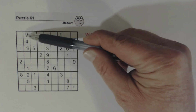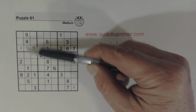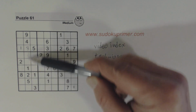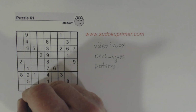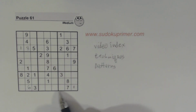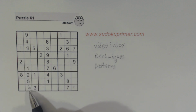Alright, now let's look at this column right here. Let's see what numbers we have and what numbers we're missing. We've got a 1 and a 2. We're missing 3, 4, 5, 6, 7, 8, 9. So 3, 6, and 7 are missing in this column. Okay, if we look at this row where this empty cell right here is missing a 3, 6, or 7, we've got a 3 and a 7 here, so we know that's a 6. Okay, so now we're missing a 3 and a 7 here, and we don't have enough information to find those. But we found that 6. You see how we found that.